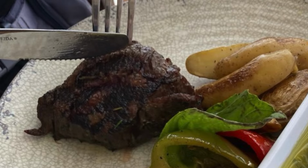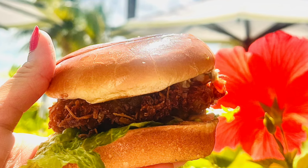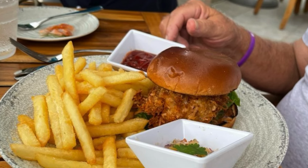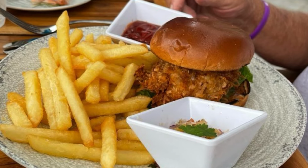The other main course that my wife and I had was a coconut crusted lobster with avocado relish served on a brioche bun, and truffle fries. While the sandwich is good and my fry connoisseur wife liked the truffle fries, I prefer normal fries. For dessert, the Bahamian rum cake didn't even sound good, so I didn't even try it.